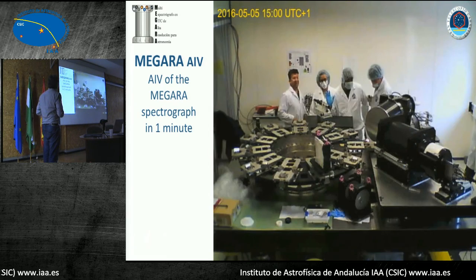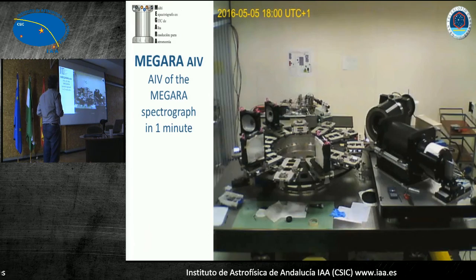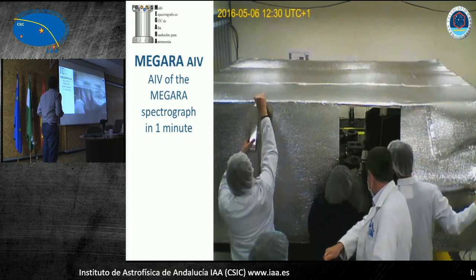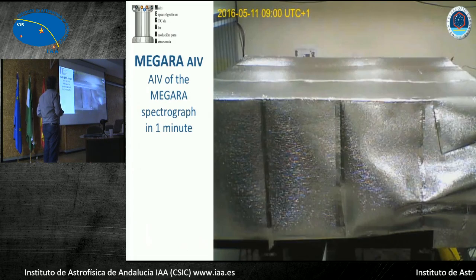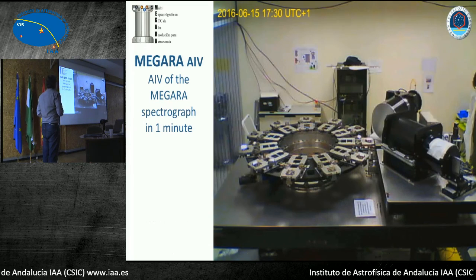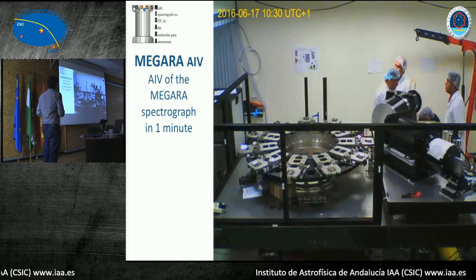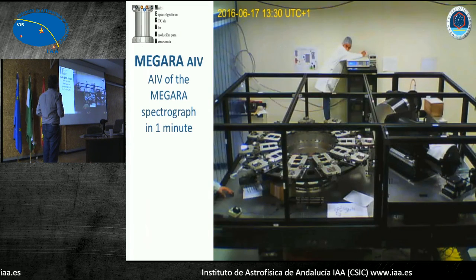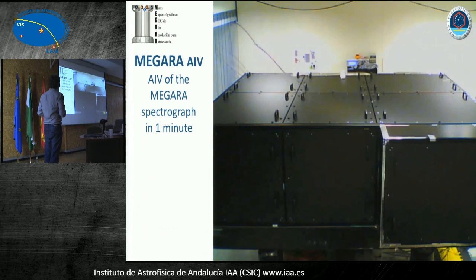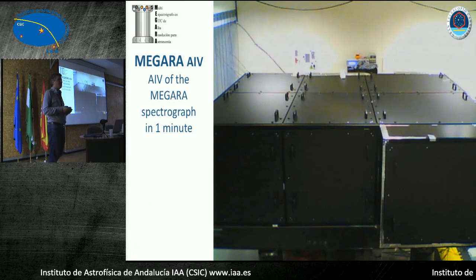And now we put a temporary cover to do the test with the engineering CCD, in case we had to make a major intervention. So that's the first light with the engineering CCD, everyone was so happy. We removed the temporary cover and put the final cover and got ready for AIV and final testing of the science CCD with more and more positions.